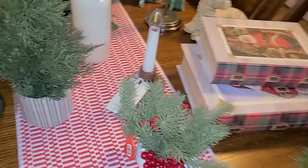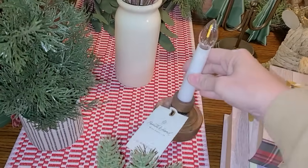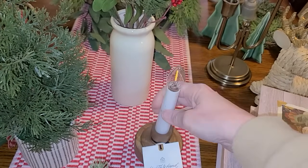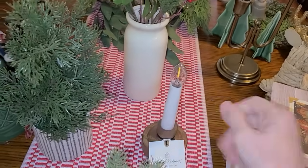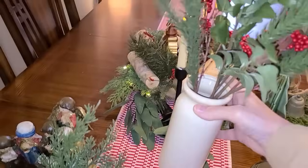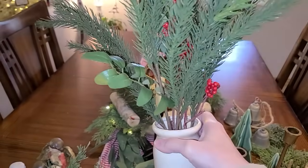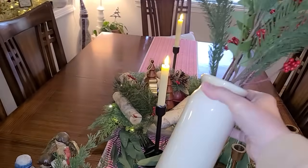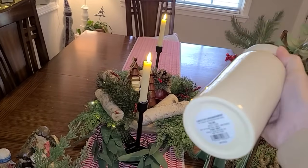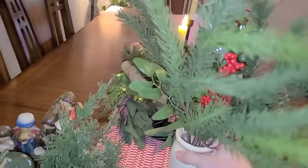Okay, and then I loved this little vintage looking light from the Hearth and Hand collection. It's an LED and it turns on. I absolutely love this. So that's going to go on the shelf. I think this also came from Target. I have done a lot of holly berries this Christmas season, and I thought this was just perfect. It was $20. It's got a tabletop arrangement, and it came from Target.